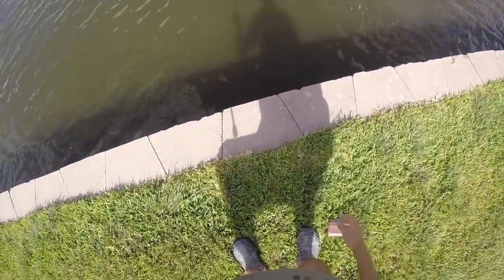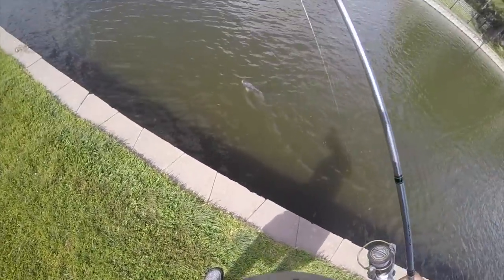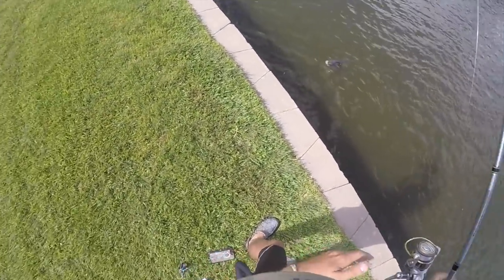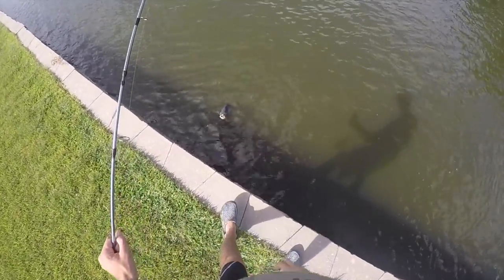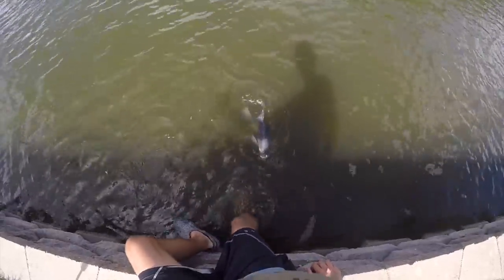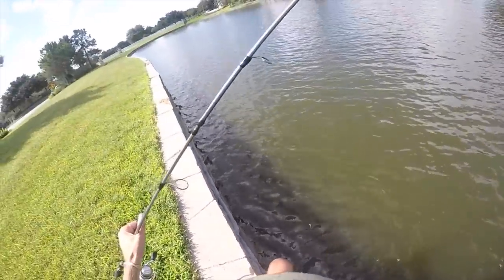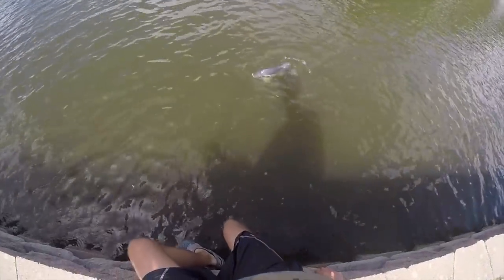Gonna try and take out my phone, wallet, keys so I can go in after this guy, because I can't pull him up on 4-pound line. No idea how deep it is either. I don't want to just drop off into 6 feet of water.